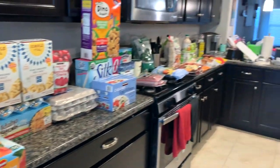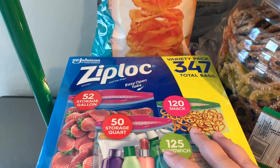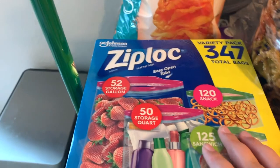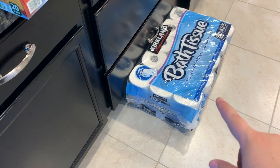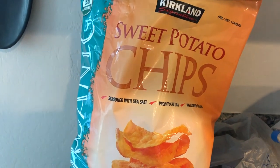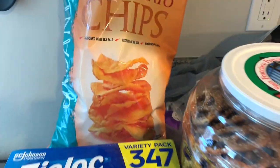You gotta love the train of everything, but to start off with, we got a variety pack of the Ziploc bags. We were running low on Ziploc bags, so we went ahead and stocked up on those, and this came out of our household budget. The toilet paper down there also came out of our household budget, so just keep that in mind. And then my husband spotted these new sweet potato chips, and the ingredients are really good, so we decided to give those a try for snacks.